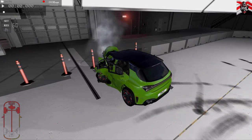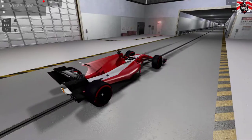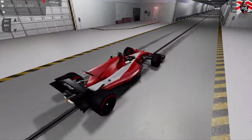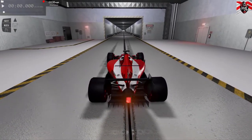Right, now we're trying to get some speed up. Let's go for something really, really quick. Here we go. F1 car, in all its glory. So we know we're not going to have a problem getting up to 60 miles an hour on this car. But I am very interested to see what the top speed is going to be, which is, I don't know how far that is. Maybe 400 or 500 meters.